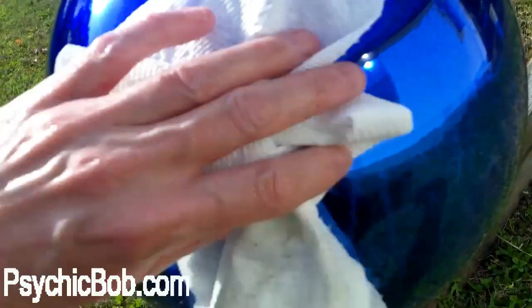I tell you, this ball has more grime on it than you would think, but as I said, it's been a long time since it's been cleaned. And usually it just sits out in the rain and gets clean, but we're giving it a special cleaning today so that we can recharge it, and it will continue to bless the house and those who live here. And we'll see if we can get a vision in it today.